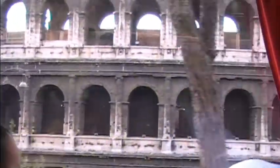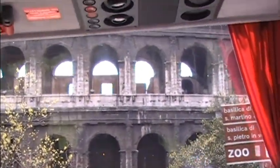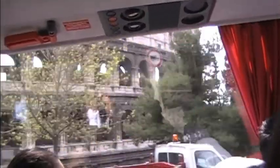This is the original section, not destroyed by the earthquake, and the other half was exactly the same. What I'm missing here are all the statues in the niches.